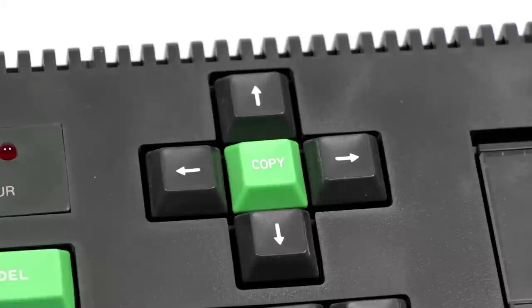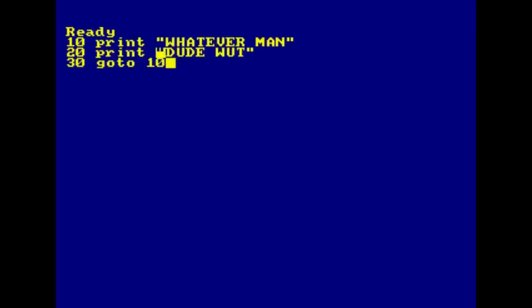copy cursor. This is an additional on-screen cursor which pops up when you hold down shift and press a cursor key. It then detaches itself from the main cursor and can then be moved around the screen independently, allowing you to correct mistakes and copy text by using the copy key.